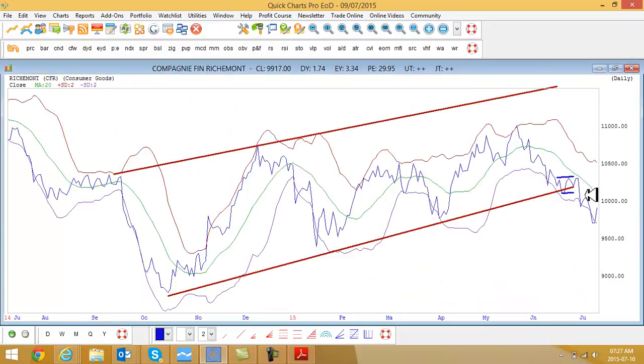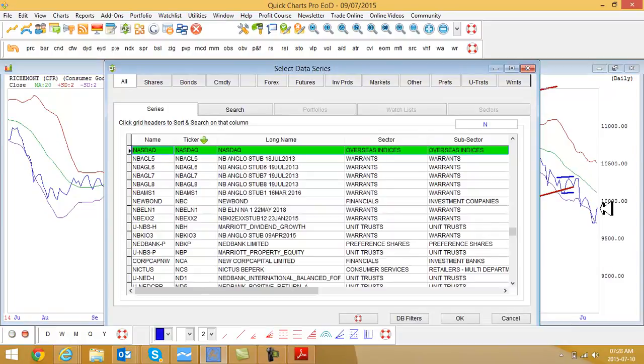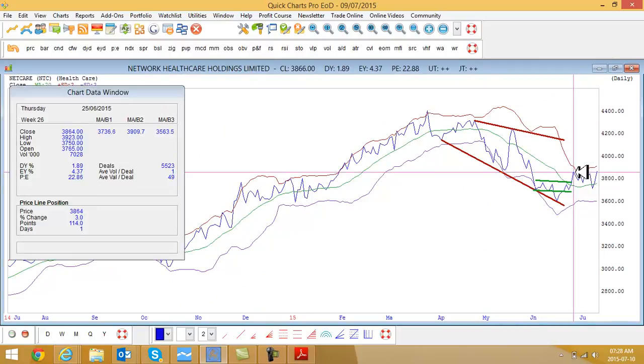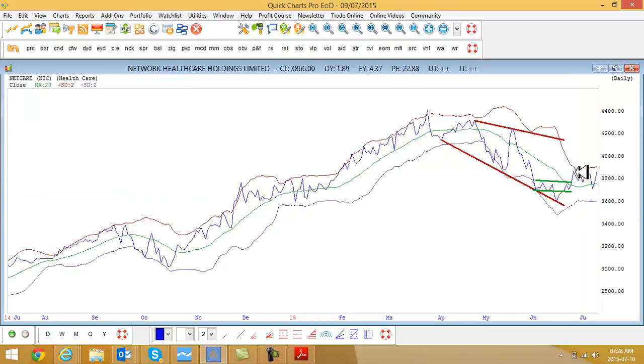Share to track is CFR. Look at this downward momentum here between the purple and the green, and a negative momentum at this moment. Netcare is testing this previous high that we spoke about here, and that high is approximately 38.64. So the share is also trading to the side.